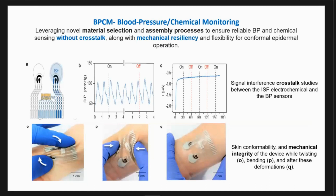You can see the blood pressure profile when you turn the electrochemical potential on and off. There is no interaction. The same here with amperometric glucose: you turn the blood pressure on and off, and there is no crosstalk. All of this is stretchable and flexible, and you can bend it and twist it with no issue of cross-reactivity or mechanical problems. So it has full mechanical resiliency.